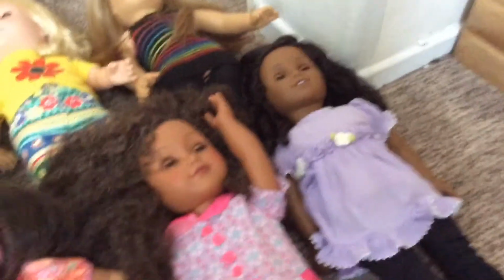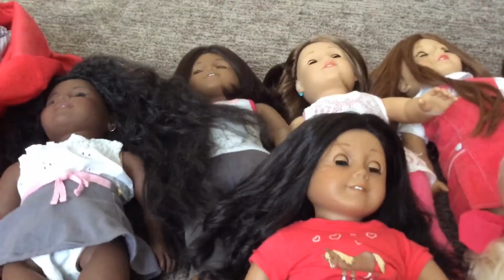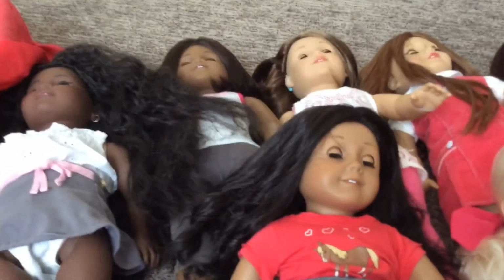McKenna, Sapphire, London, Manny, Peyton, and Cecile. So those are the dolls I'll be changing today, and I thought it'd be cool to do a back to school themed changing. So that's what we're gonna do.